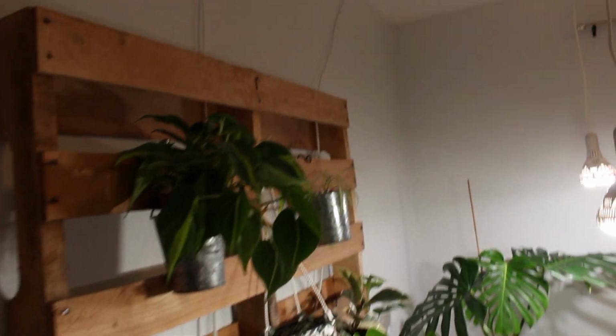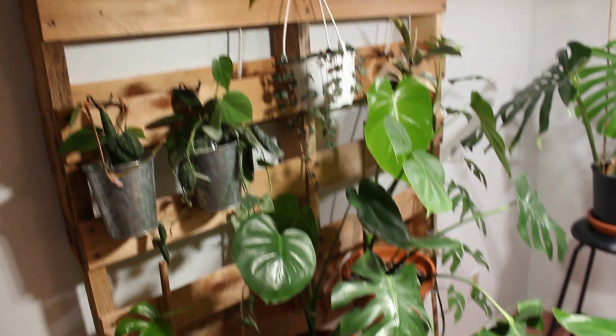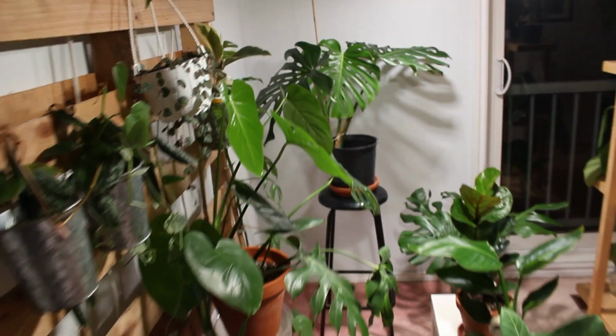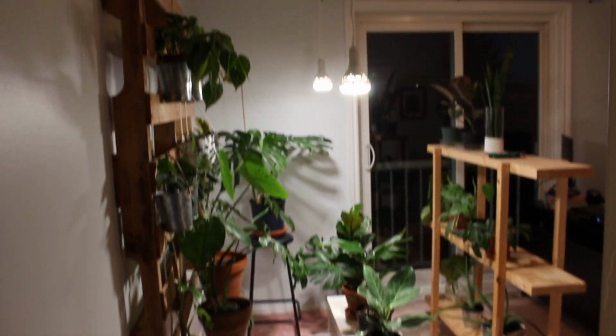I think I'm going to add a couple more of these tin cans on the wall with some propagations or some other smaller plants. But overall, I love the results, and I hope you like them too.